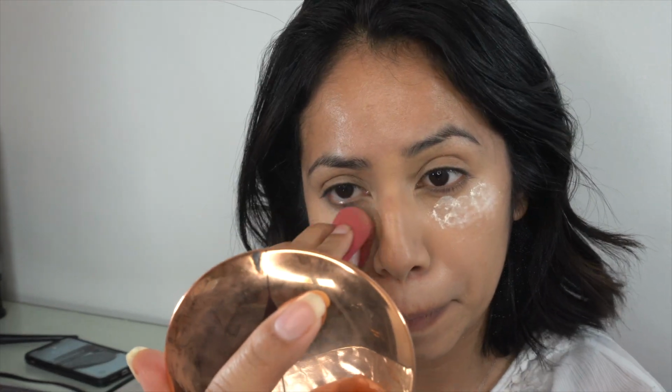Once I set that, I'm quickly going to be going in with my Kat Von D Translucent Powder. This is from the Locket collection. And I'm just going to be focusing this underneath my eye and on my eyelid. This helps me not crease up in there.